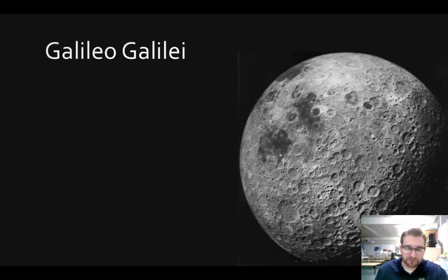Galileo Galilei. In 1609, the astronomer Galileo Galilei turned a new tool, the telescope, toward the moon. What he saw amazed him: wide, dark areas and strange spots and ridges. He made the following statement.